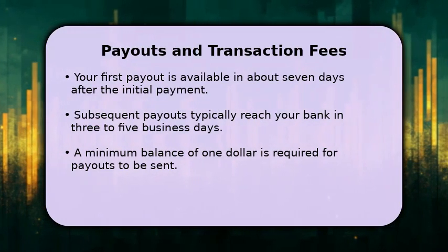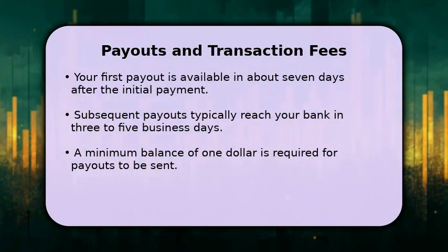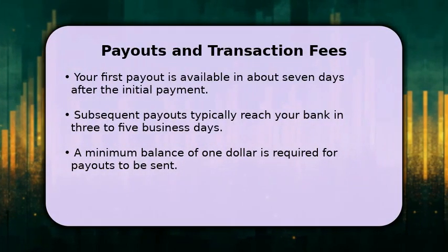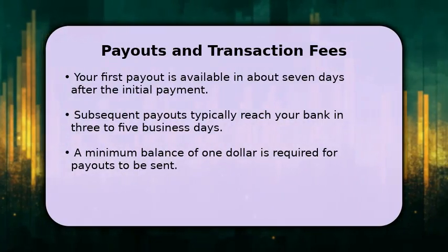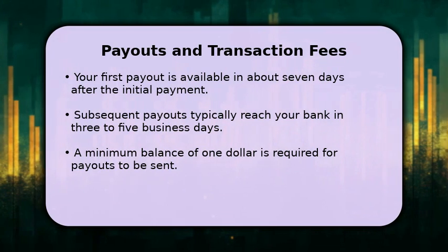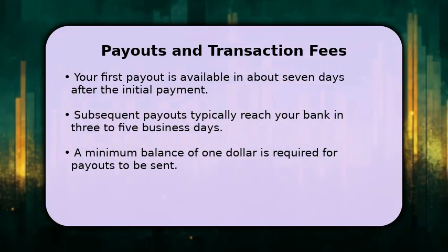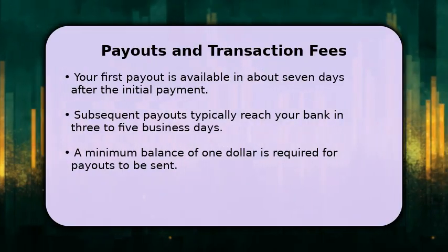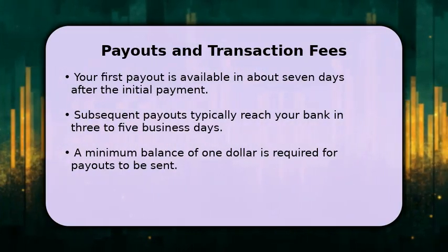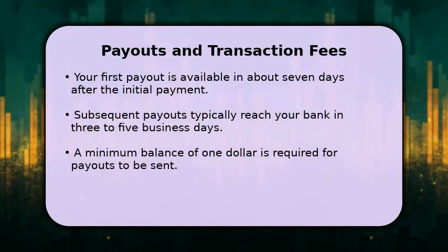Understanding payouts and fees is crucial for managing your earnings. After your first successful payment, funds are typically available for payout within about 7 days. Subsequent payouts usually reach your linked bank account in 3 to 5 business days, depending on your bank. Remember, a minimum balance of $1 is needed for payouts to be processed. Always review the detailed fee structure of your chosen payment provider to stay informed.